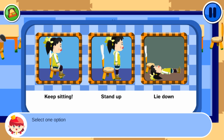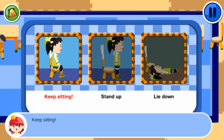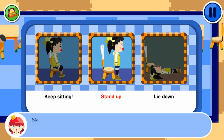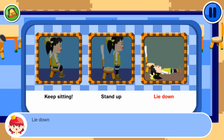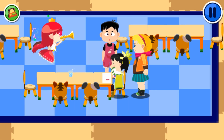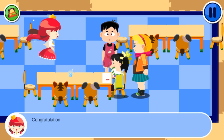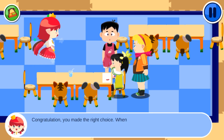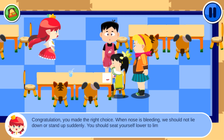Select one option. Keep sitting. Stand up. Lie down. Congratulations! You made the right choice. When nose is bleeding, we should not lie down or stand up suddenly. You should seat yourself lower to limit the nosebleed.